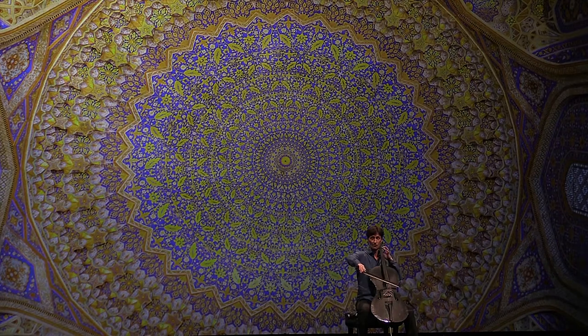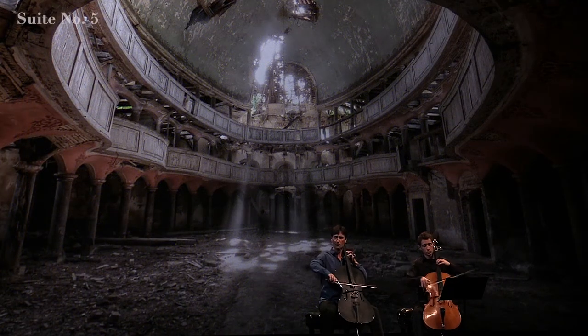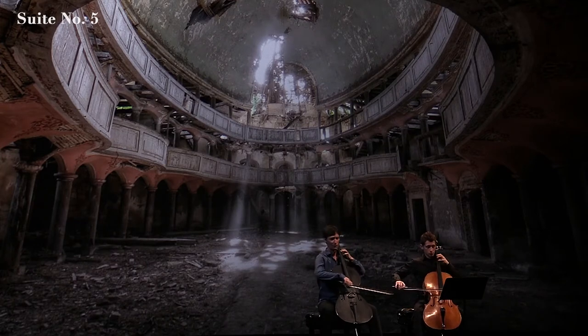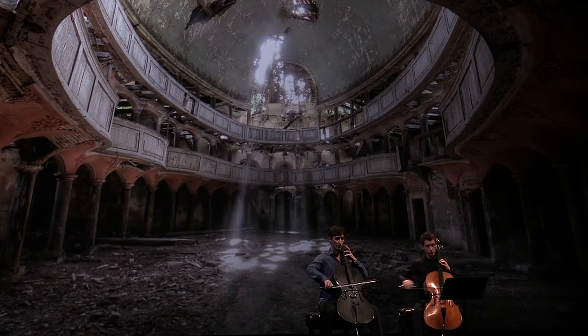Performing the cycle on this cello also pushes the boundaries of interpretation, juxtaposing the contemporary and the ancient. I'm especially curious about how such an instrument will affect the evolution of performance in classical music.